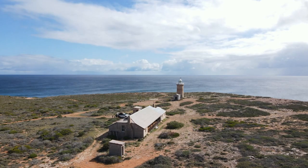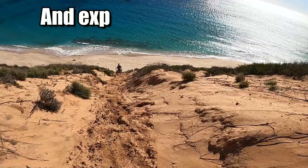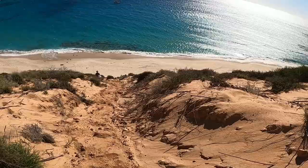All right, so in typical us fashion, it looked like it was going to start raining. And as you can see out there, it looks a bit ordinary. Doesn't really do it justice, but it's quite steep down here. So I think coming back up is going to be fun.